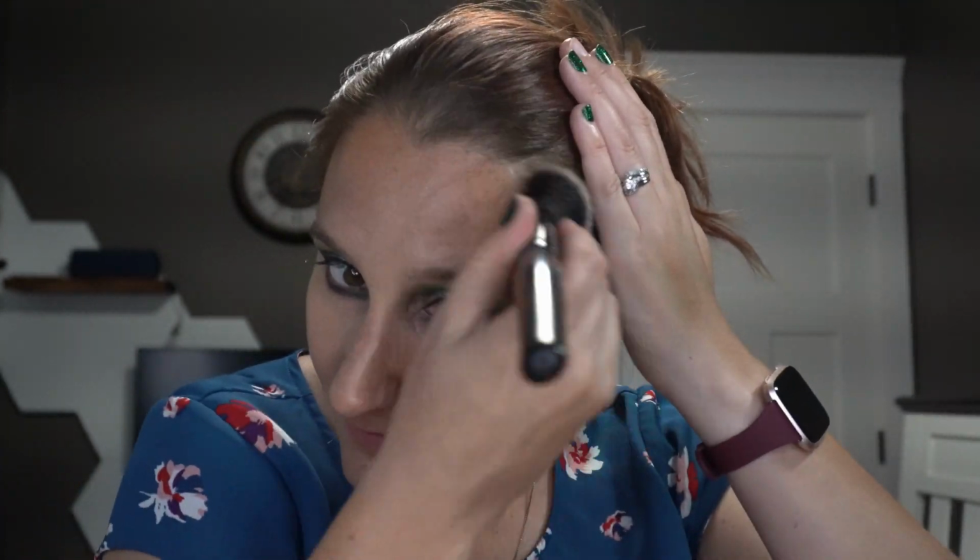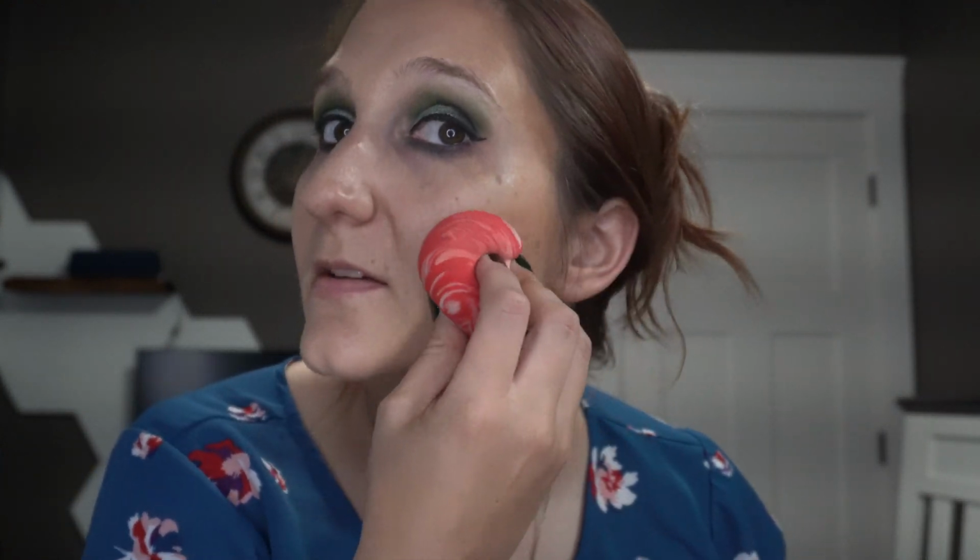Definitely see a difference in my neck and my face. But actually that's not looking too bad. I think if I had went in a little lighter handed, let me see if I can take some of this down a little bit. It's a little orange. In the monitor it actually doesn't look too bad, but in real life it's a little on the orange side. I think you can kind of see it there.